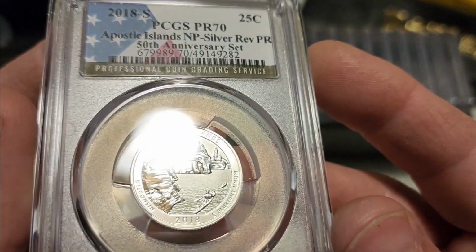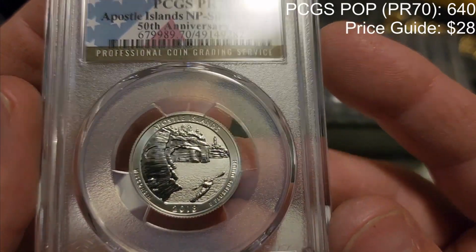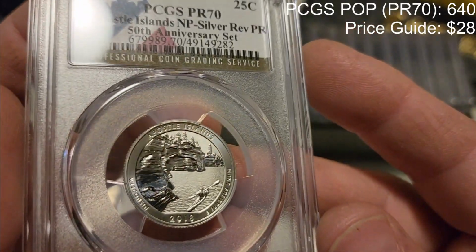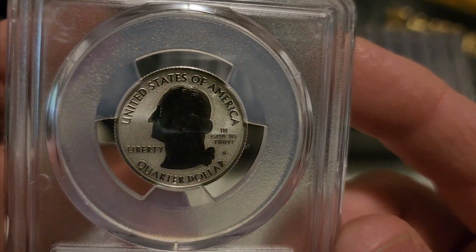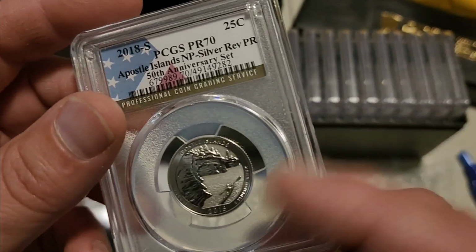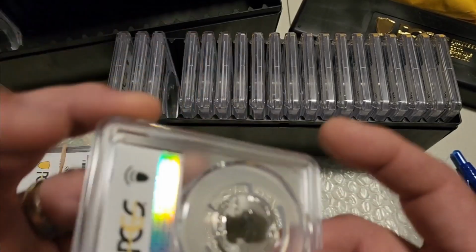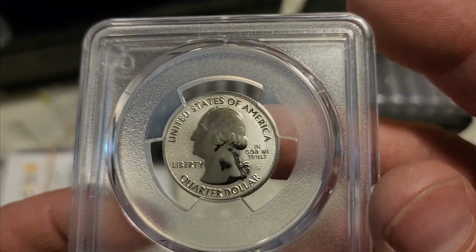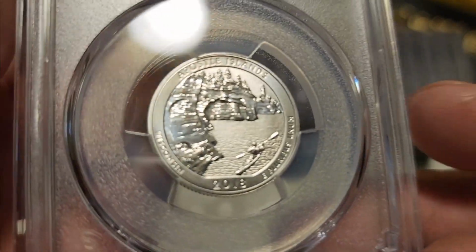The Apostle Islands, I think, had 2 of these cross. A really pretty design with the reverse proof. You've got the water down there. Just a really, really neat series. They only made these reverse proofs in 2018. In my personal opinion, I feel like they're probably undervalued for the rarity and the uniqueness of them.